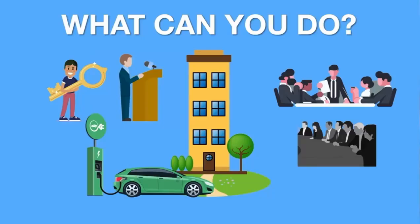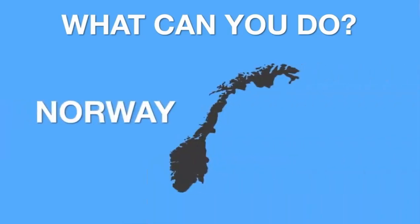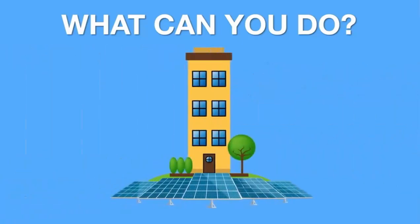There are companies that even offer ways for you to make a profit from these charges. Support the taxing of fossil fuels and using the subsidies to support the shift to electric vehicles. With the right incentives and political will, change can happen very quickly. In Norway, they have made a huge shift to electric vehicles in a very short time. Electric vehicle sales in Norway have reached over 50% of all vehicles sold. Support the installation of solar panels wherever possible. Going solar is now cheaper than buying electricity from the grid and starts paying for itself from day one.